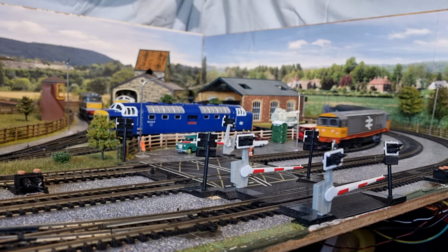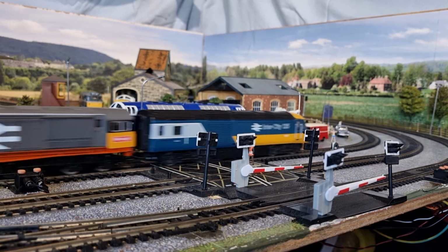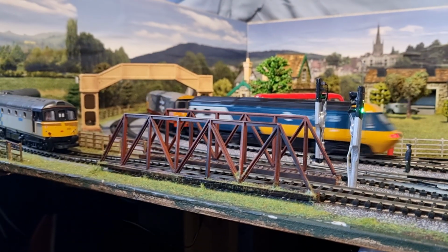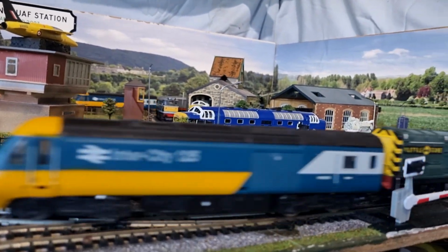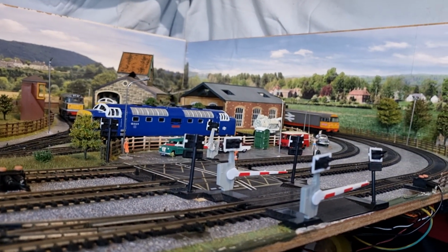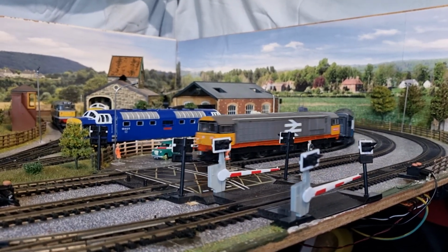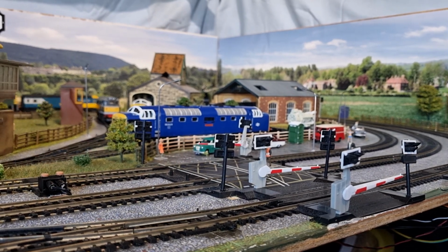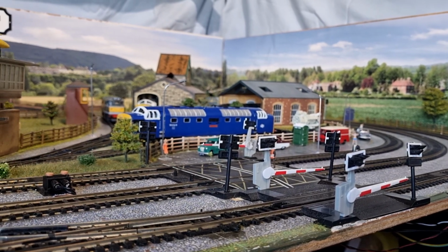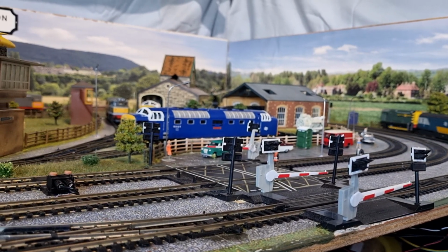The 58 is tugging this one round. We'll move it round so you can see what I mean. When it goes round, you can see the red lights on the back there. Yeah, because I put LEDs on that one myself. They're not brilliant, but they're all right. So it's only got rear pulling directional lights on that one. So yeah, I'm quite pleased.